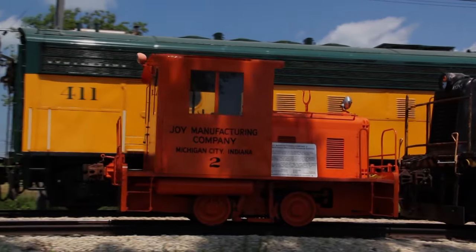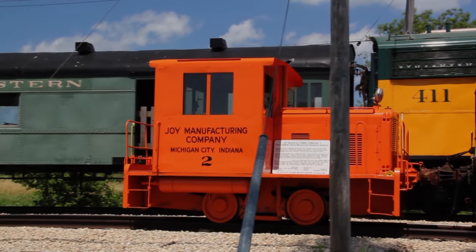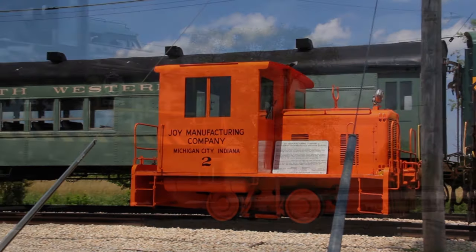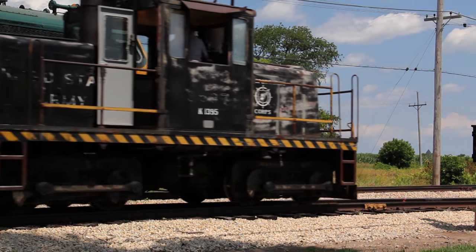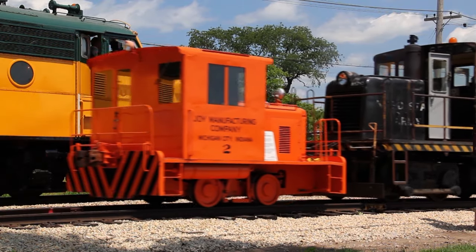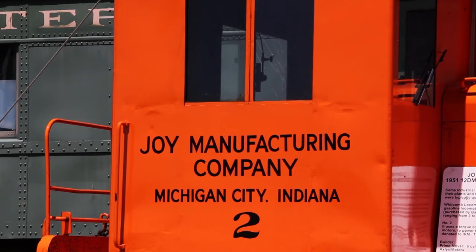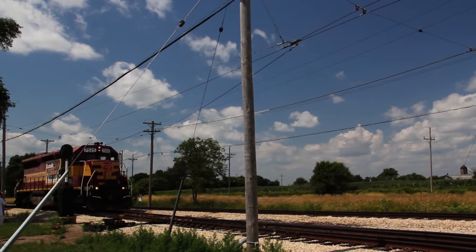These little switchers aren't as powerful as their big brothers, but they help by moving just one or two cars around in the yards. The Army switcher is a 45-ton model built by General Electric. The small orange switcher is about the same length as an average automobile. We like where it's from, too. Now let's look at a few big diesels.